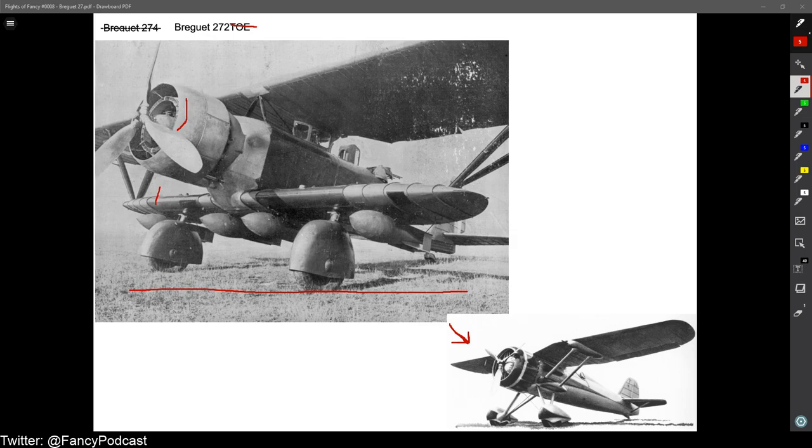What that means is essentially the French wanted a variation of the 270 that could be used for harsh colonial conditions. Sahara conditions, very dry climates, are typically better suited for radial engines because they don't have a liquid cooling system. And you don't suck air through a small radiator.